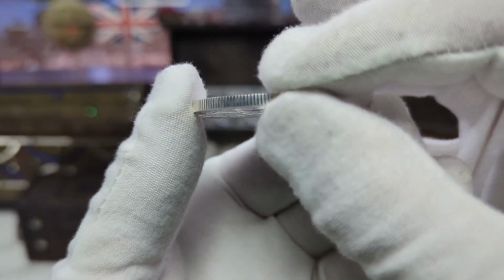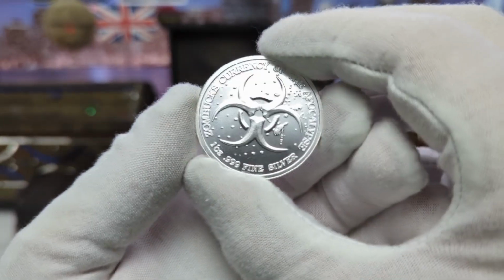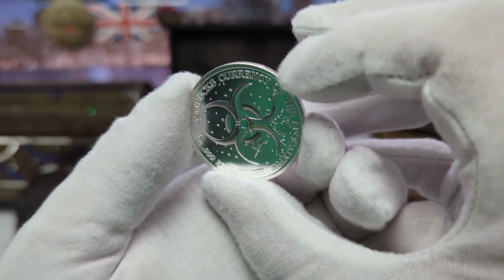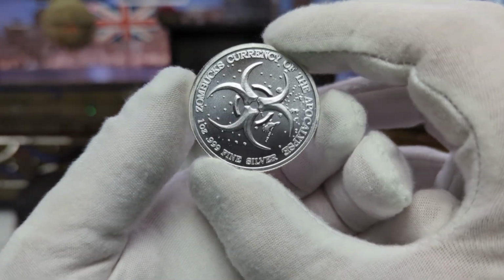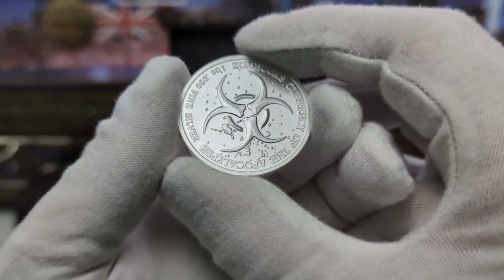If we take a quick look at the side of the coin, we can see it does have a milled edge with little teeth, which would traditionally act as a counter clipping measure to stop people from being able to clip a little bit off the edge of each coin, just to amount a larger mass of silver over time. But yeah, just a very nice coin.